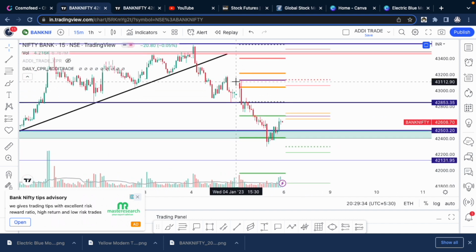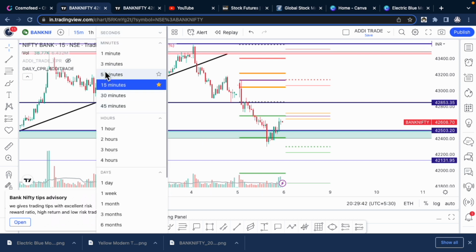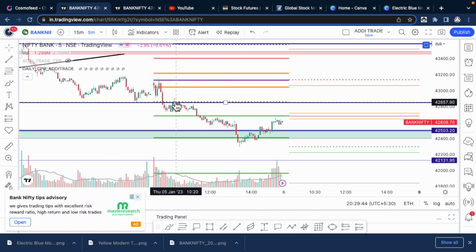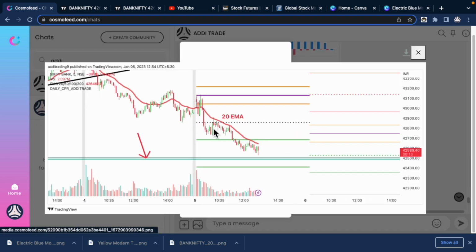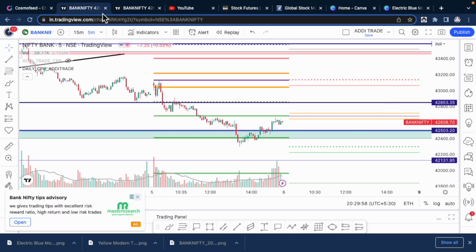Once we went up, retested the CPR, and once the CPR started breaking, right, we could have taken a shot. The other entry was when we retested this previous day low. When this dip came, retested this previous day low. This was also a retest of the 20 MA when we retested this. So we could have taken this and kept the previous day low as stop loss. Our stop loss would have never hit, and the target would have hit beautifully.